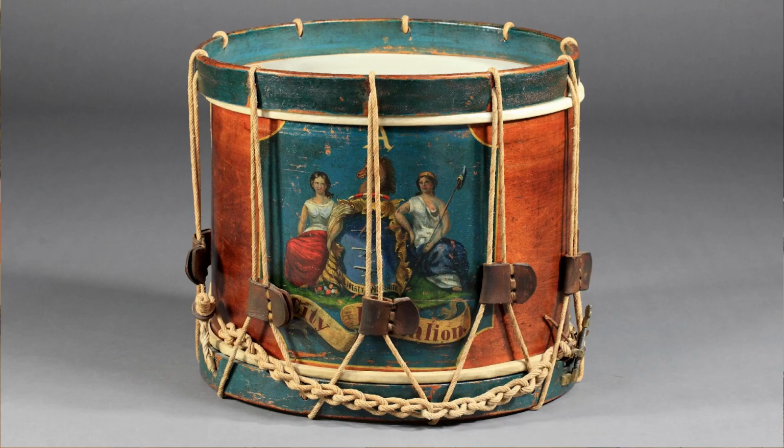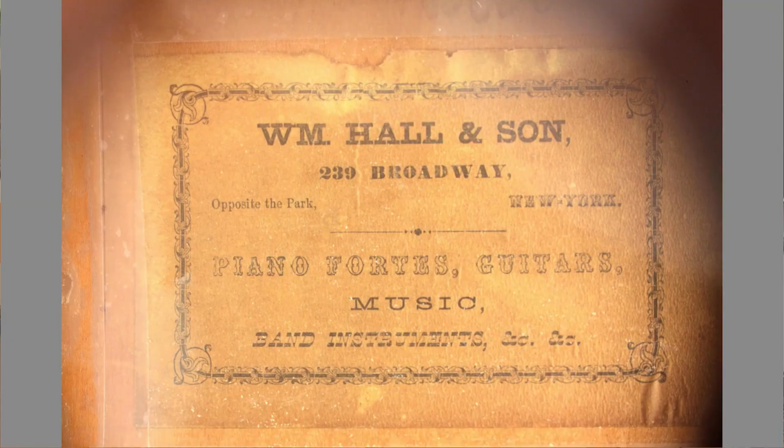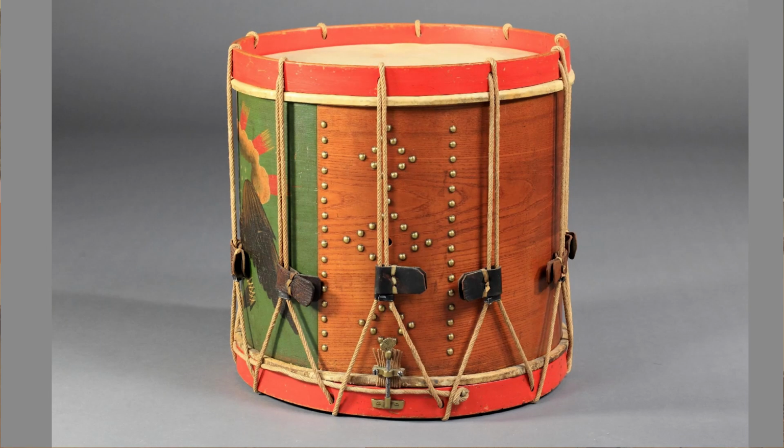State seal of New Jersey, City Battalion, Company A, and we were able to track that down, who and what and where, and that's who made that. That's what becomes, by the middle of the 19th century, the 1850s, the American Eagle. When you look at the background and say, oh, it's green, it's got to be a rifleman's, rare. Nope, it's the varnish, the shellac, and everything. It was a light blue. There's the tack design, again a different one.